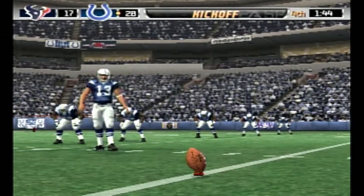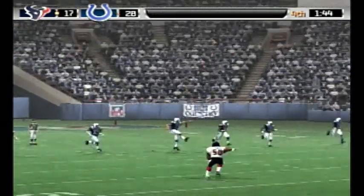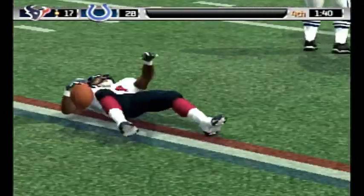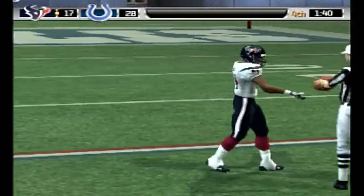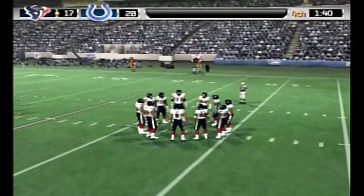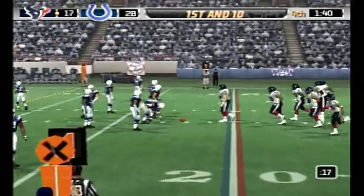Vanderjagt will be kicking off. They'll return this one. From the five. Still running. Keeps his feet low. Forced a three and out on the offense's last possession. First down may be where they try something towards the end zone, since they'll have three more downs to work with after that. So they have first and 10 here.